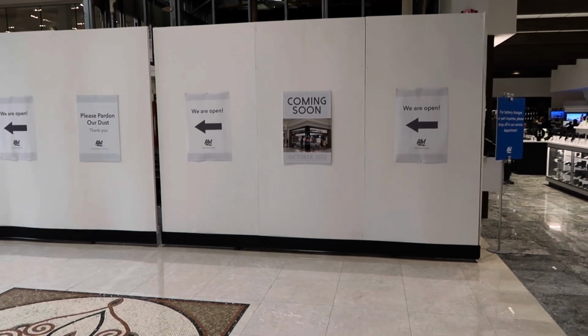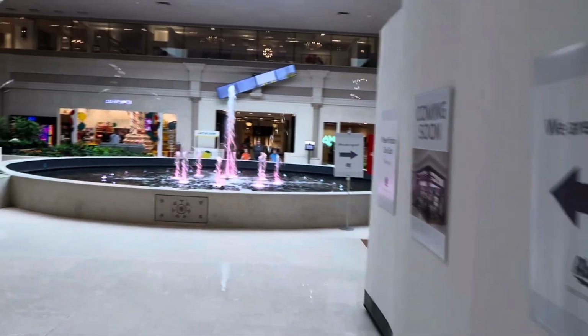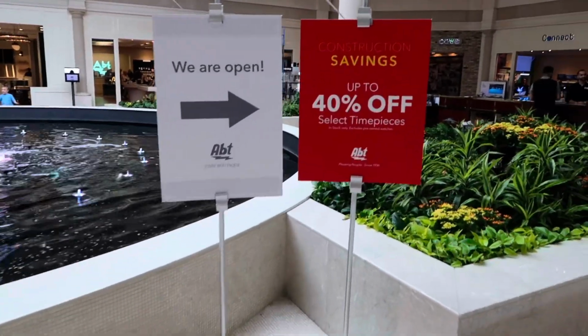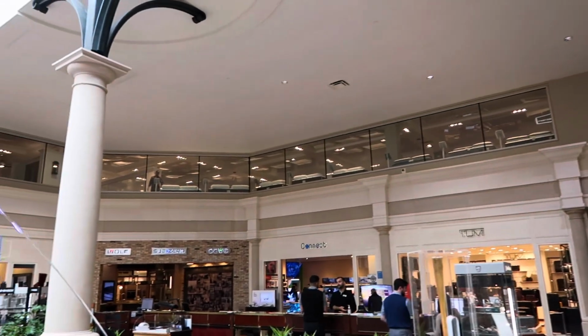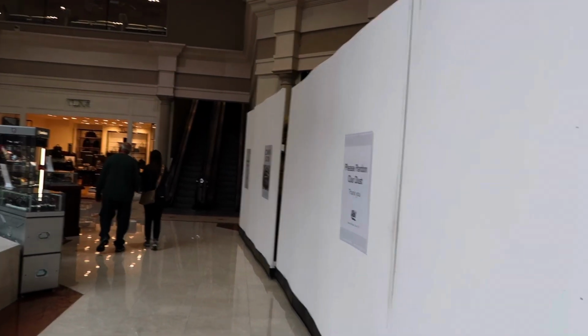Coming soon, they're breaking down another store over here, and that's where all the noise was coming from. I was like, what is that banging? They have a tenant coming in 2023, so I'm not sure if these other businesses like Apple, Time, if they lease out the space, because it's ABT. Very interesting. All the history of this place, it's a family business. They've been around for a long time, but very unique. I feel bad for the staff who have to listen to this. I was wondering, what is that noise?